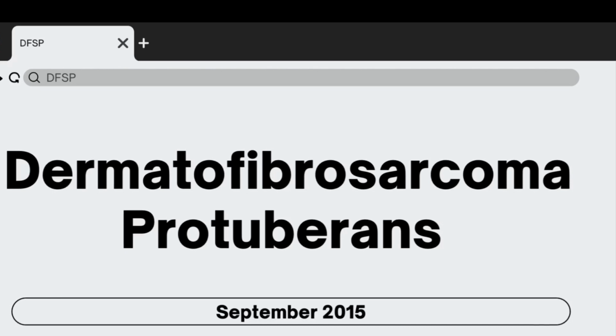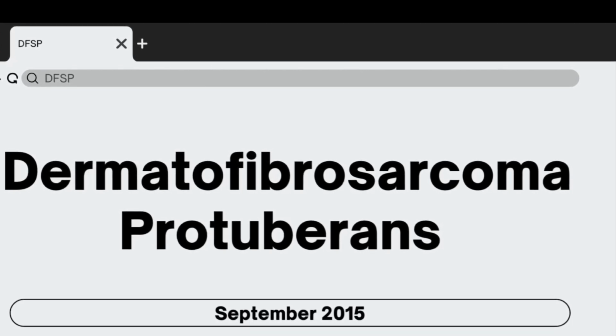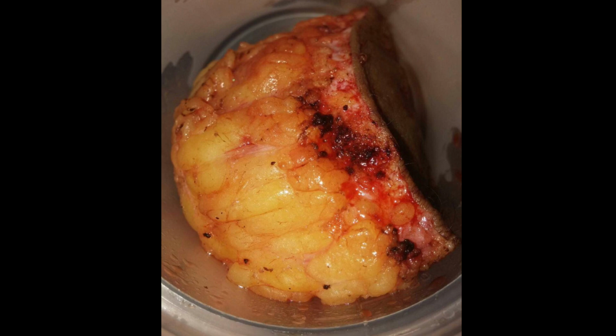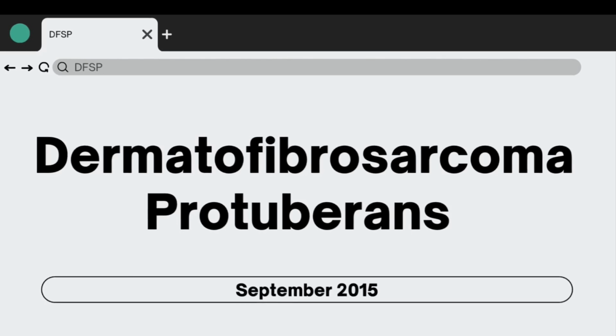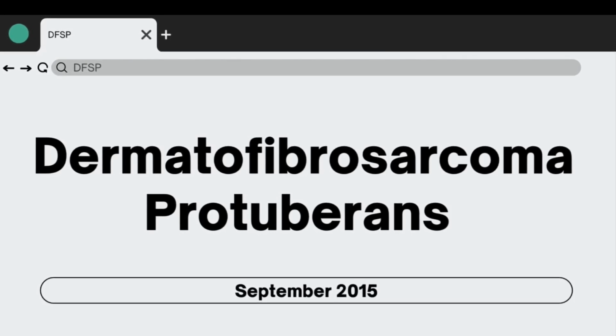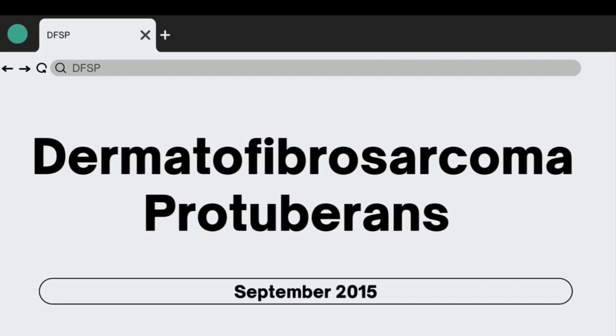So the next day came, warning, graphic image approaching. So this is what they took out of my back here. If you look closely, you can see the raised bump a little bit. The pictures that I had of the bump prior to me having surgery were lost, so I don't have a photo of what it looked like prior to me having the surgery, but that was what they took out for the first surgery so that they could see what it was.